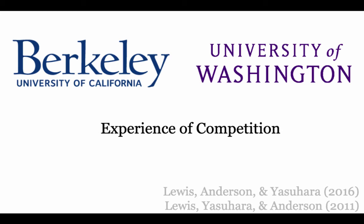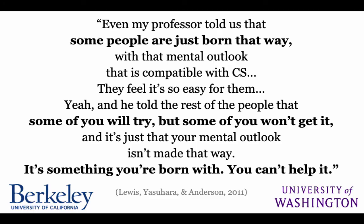In addition to the model about students' fit with the stereotype of a computer scientist, an important theme within the interviews was students' experience of competition. So one student mentioned that even my professor told us that some people are just born that way, with that mental outlook that is compatible with CS. They feel it's so easy for them. Yeah, and he told the rest of the people that some of you will try, but some of you won't get it. And it's just that your mental outlook isn't made that way. It's something you're born with.